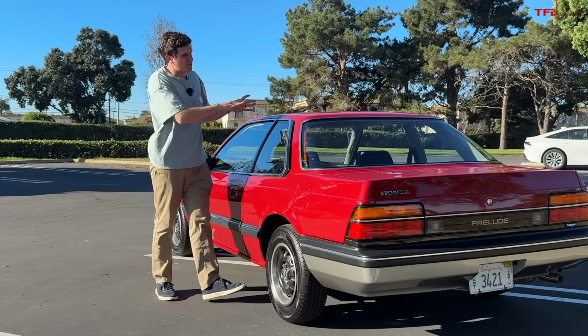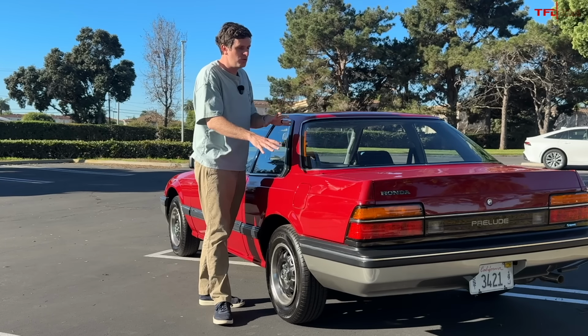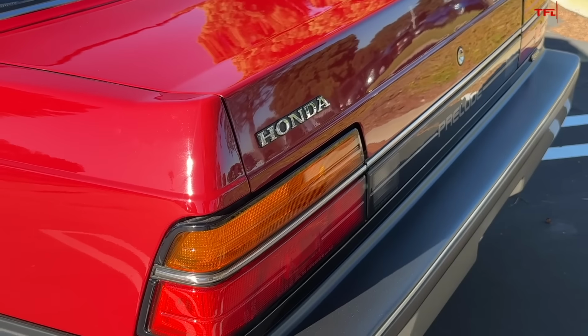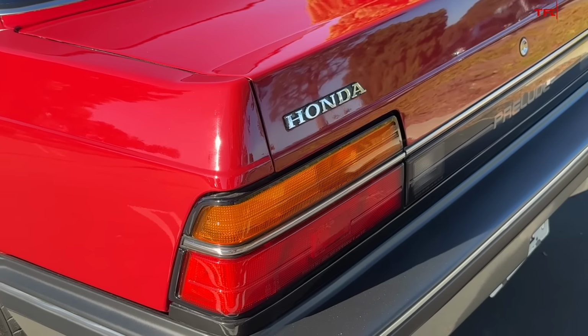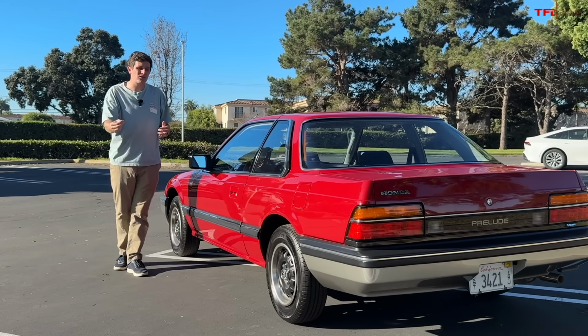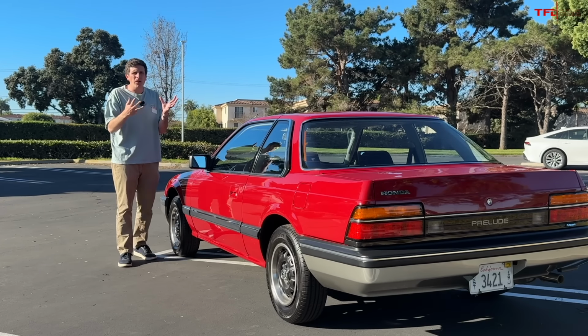And then we've got this roof line, which has got this sharp fall from the roof to the trunk lid here, and then just a delicate little up kick at the back, which gives it a little bit of a sporty look. It's important to remember that, especially the later Preludes, they got really fast and they got really hardcore, but these early ones were more grand tours in the sense than all-out sports cars.